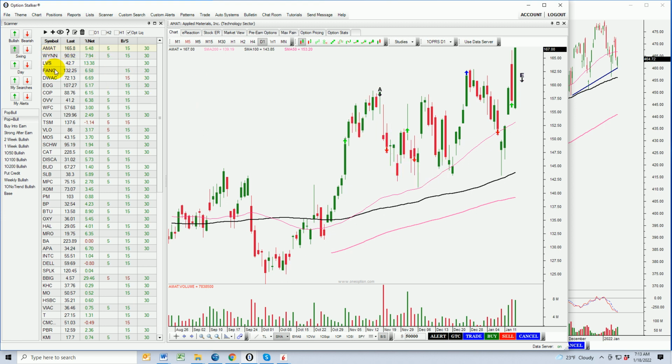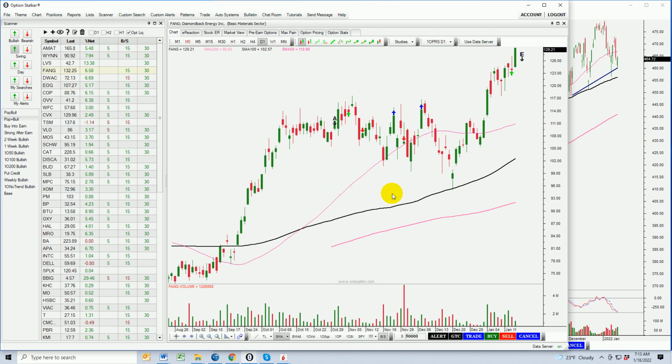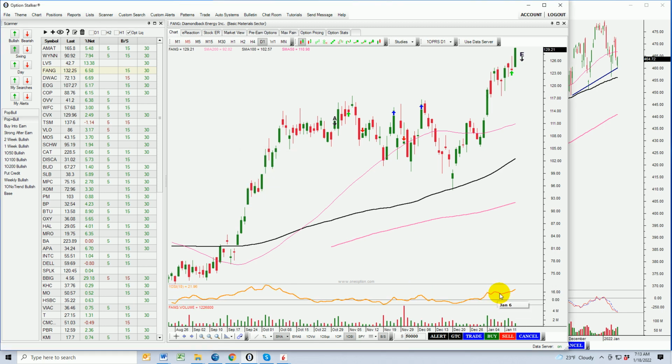So Wynn in Las Vegas probably had pretty decent Macau results, and that's why it's rallying. Bang, I like this horizontal resistance. Now support right around the 117 level. Look at that stock move higher. Put up your relative strength indicator. And there you can see, orange line above zero, beautiful relative strength. That's the type of bullish put spread that you want to sell below that 117 level.